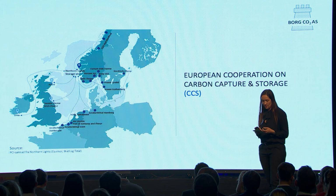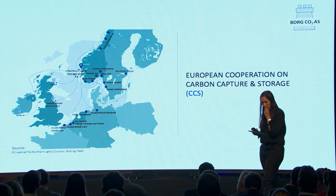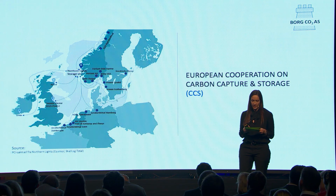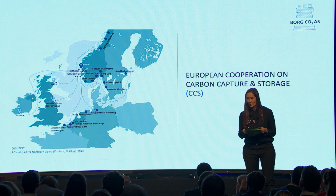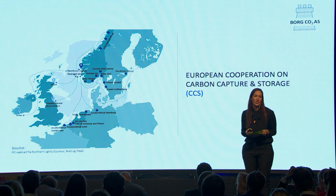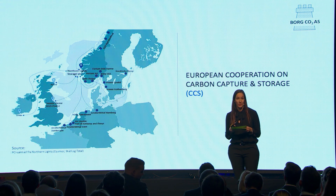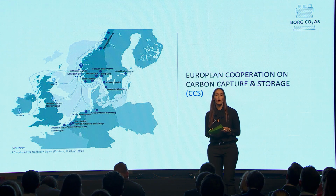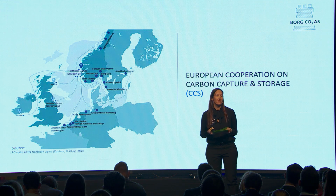I borrowed this illustration that you can see behind me from the application of the Northern Lights PCI project. It shows the connection between the capture initiatives in Europe that are part of the Northern Lights, and the transport and storage site on the Norwegian continental shelf. And there you can see the location of Borg CO2. We are just about first in line. I was recently made aware that this map now has many more capture initiatives entering, more projects that will use the Norwegian infrastructure. And I'd like to honor the work of all the people at Northern Lights and Equinor who have meetings all over Europe to build the bridges between these initiatives so that we together can do this.